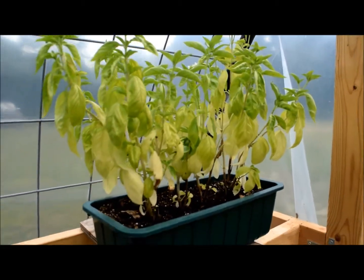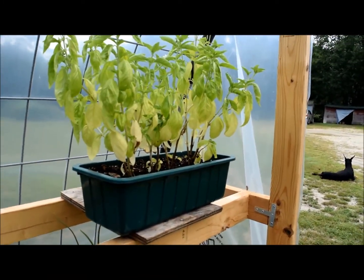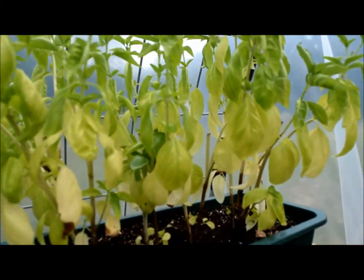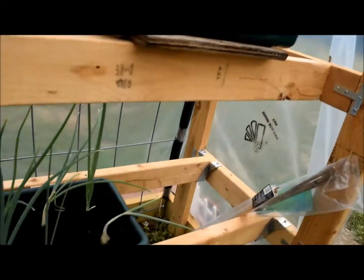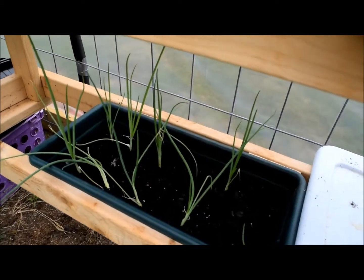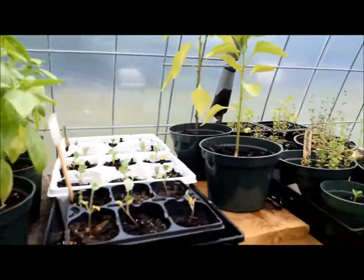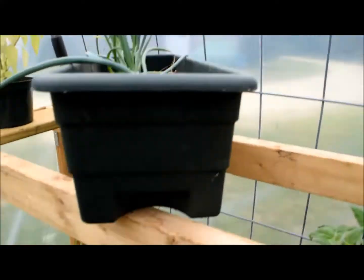I dried them in the oven on the lowest temperature for just under an hour, and then they crisp right up, throw them in a little container, and they're good to go. There is some new growth on there, though, so I'm happy about that, but that will end up being dried. The onions are still looking good, and these are the onions that I planted from seeds. So that's what I've done the last week or two since you last saw my last video. I've been busy just doing all kinds of stuff.